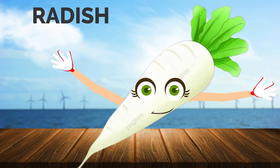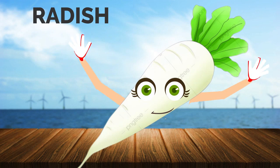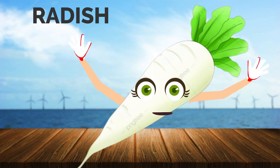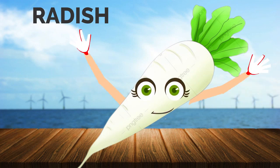I am radish. Radish is a vegetable that grows in the ground. It comes in white color. Radishes are crunchy and taste a little spicy. You can eat radishes in salads or as a snack.